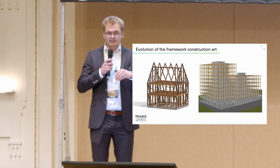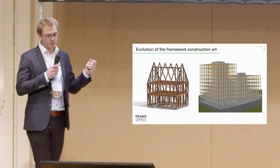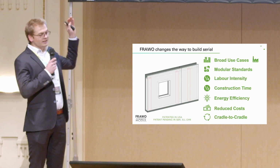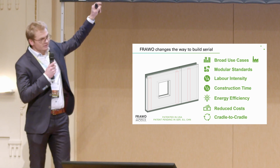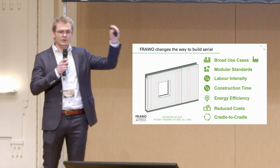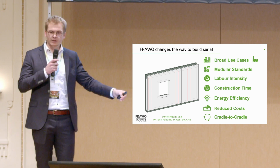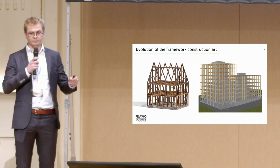Well, we have used this and reinvented it through engineering. What we bring is a prefabricated wall that is made out of light materials. You see the red cavities and the cavity at the top. After you place the wall on the construction site, these become filled with steel and concrete, and voila, you get a framework like I've shown you.